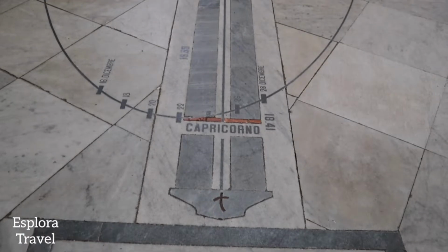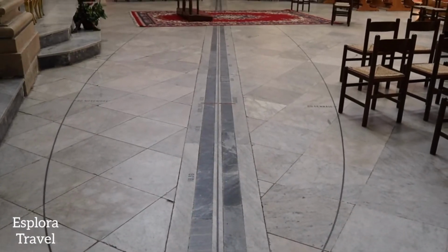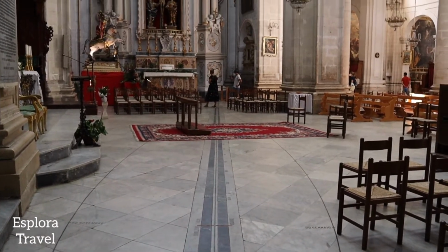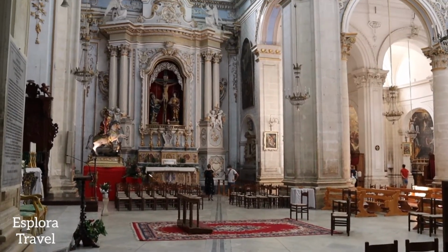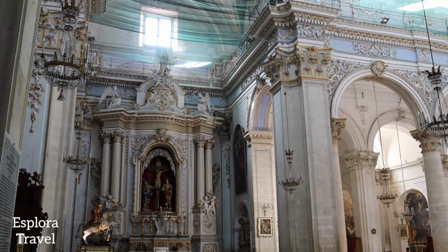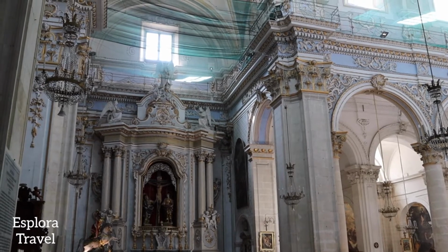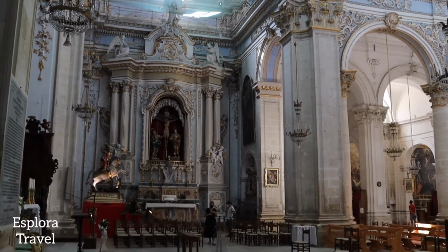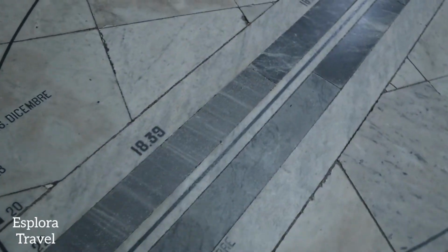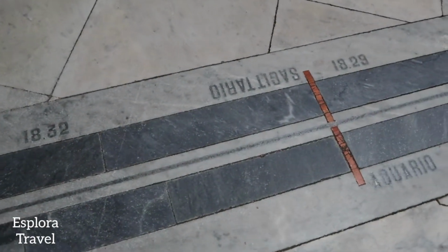This is what's known as a meridian line. There are a few in churches around Sicily, most notably in the cathedral in Palermo. But if you follow the line up towards the ceiling, you will see that it comes to a tiny little hole just there to the right of the window. A sunbeam of light shines through, and at midday, with the sun due south, it will create a small disc of light on the floor at a point somewhere along this line, which will tell you the day of the year.